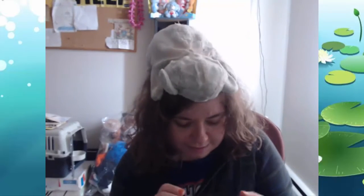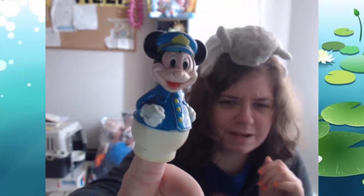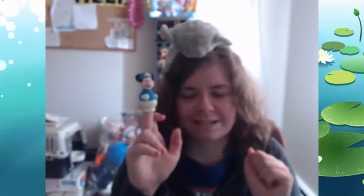Oh, I remember getting this. I used to have two of these. I don't know what happened to the other one. I had a mini one too, but this is Policeman Mickey, and you're supposed to wear it on your finger and use it like a finger puppet, but it's hard plastic.